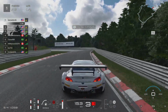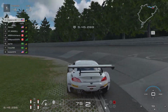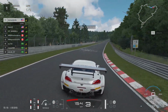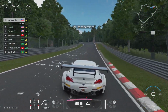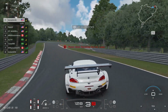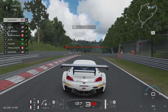And as you can see, the guy that cut the corner a couple minutes ago is nowhere to be seen in the first 8 places. So either he left the lobby or he dropped down even further. And as you can see on the map, on the top right of the screen, the field spread is not that wide. It's pretty close actually, which is something I don't normally see in Nurburgring.